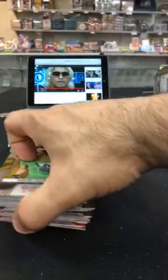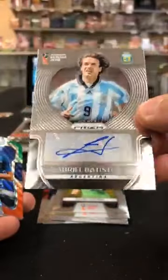He said there was an auto. Will you just check, Joe? I don't want to. I don't think so. Here's an auto, though. Nope, there was not an auto in there. Bautista.